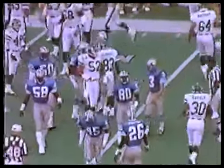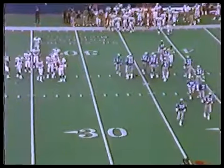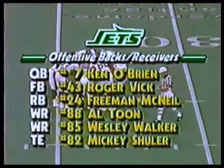The 1, Townsell. Almost broke it. He had 1 man to go. He is brought down to the 35-yard line, and the Jets offensive unit will come on. The Jets are led, of course, by Ken O'Brien, who has thrown for 3 touchdown passes this year without an interception. In fact, we'll talk about his record a little later on.